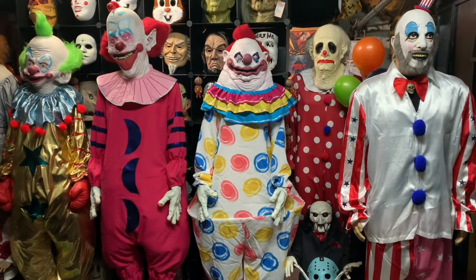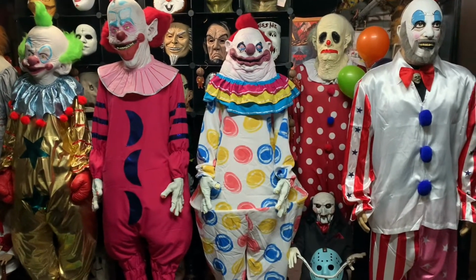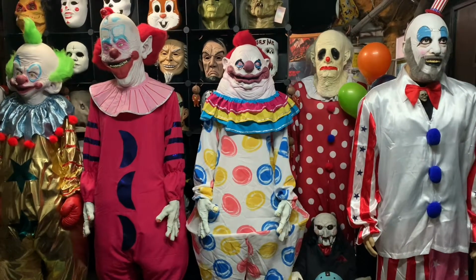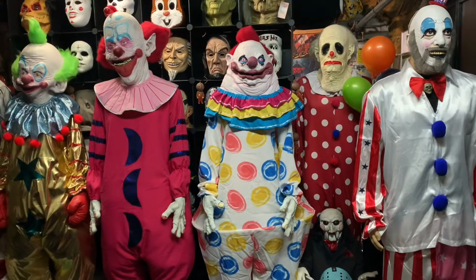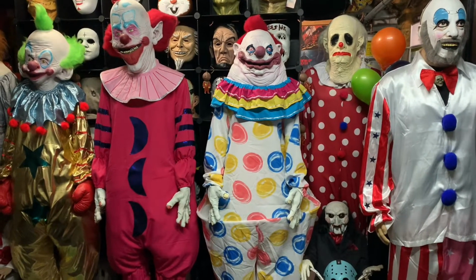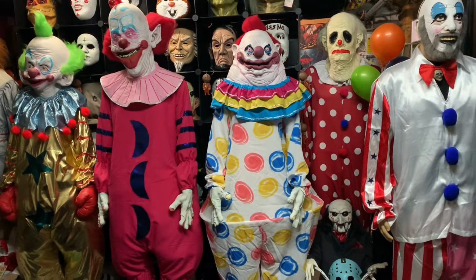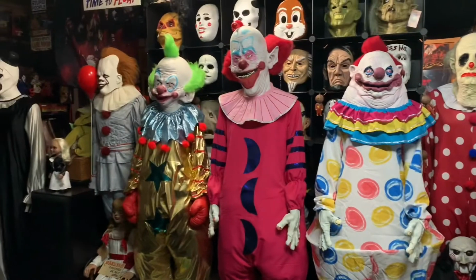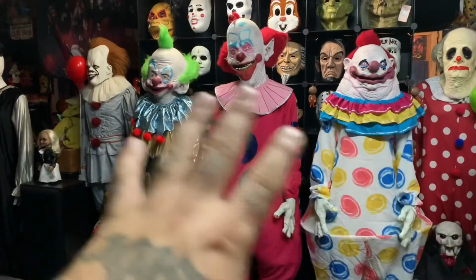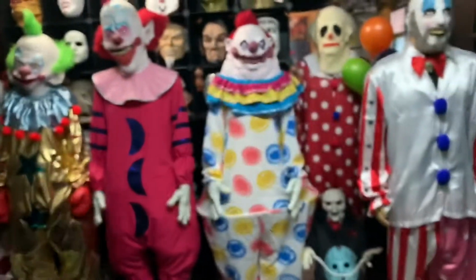I spent a pretty good penny on all these life-size clowns, so I figure I'll show you guys how I made them and what I have in my collection. There's only one more that I want to get, guys, so I'm hoping soon I'll get another one to add to the collection. As it is, I have too many already, and I don't really have space, and they're not here permanently. I just put them all right here so I could show you guys.